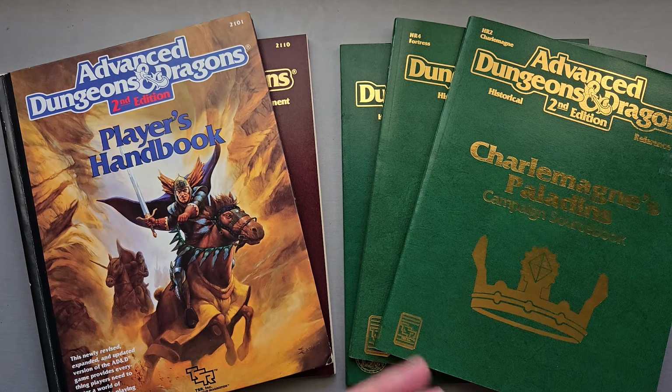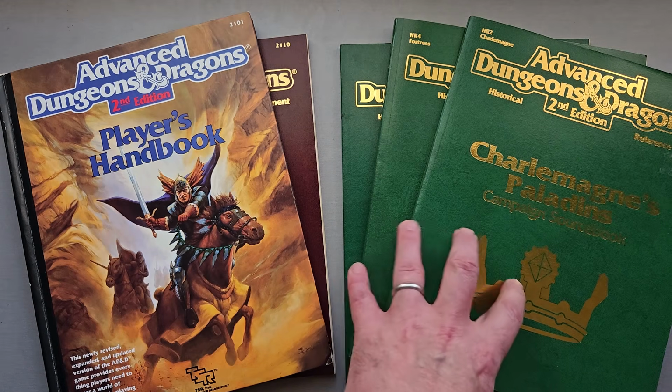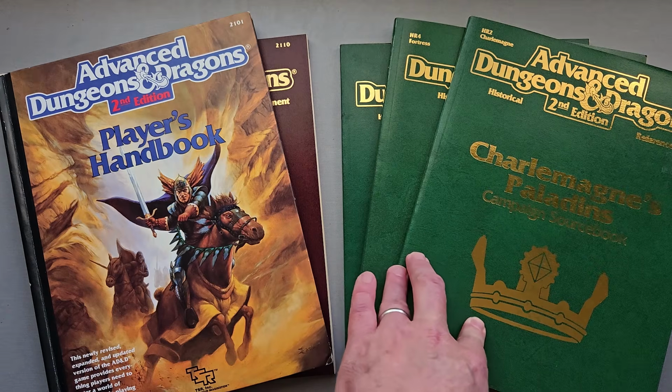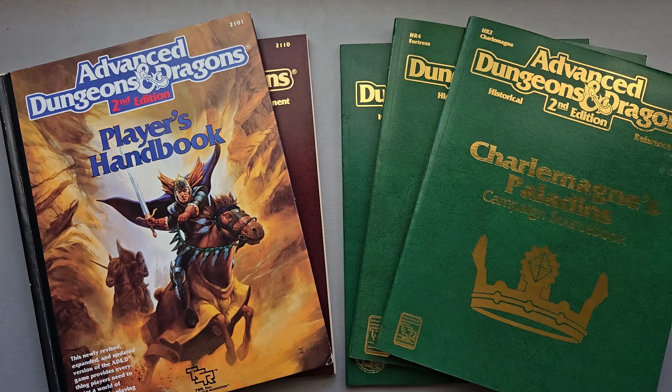And we're going to talk about that in a second, what I mean by that. But this is a great way to discover what the thinking was at TSR at the time as it relates to old school role-playing games. And then maybe you're coming from 5e, right? You're a refugee, I'll call it, from 5e.